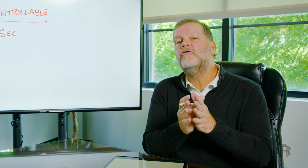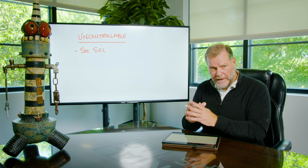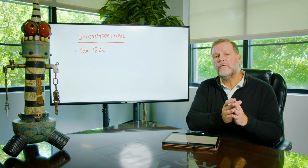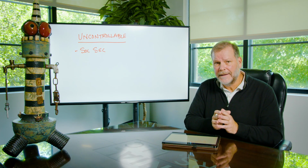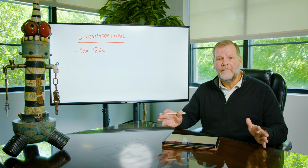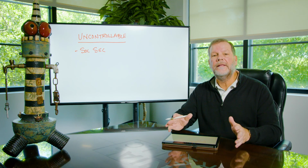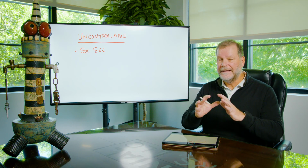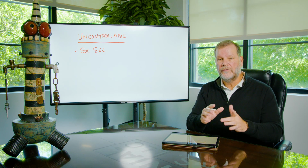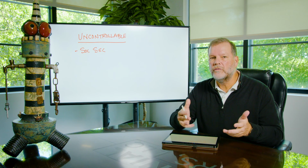Now, you can control when you start Social Security. By controlling when you start it, you are also controlling how much you get. But once you turn it on, it's on. You can't change it. Once it's on, it's going to be there for the rest of your life, right? It doesn't change once you've turned it on. So since you cannot change it, it is uncontrollable.